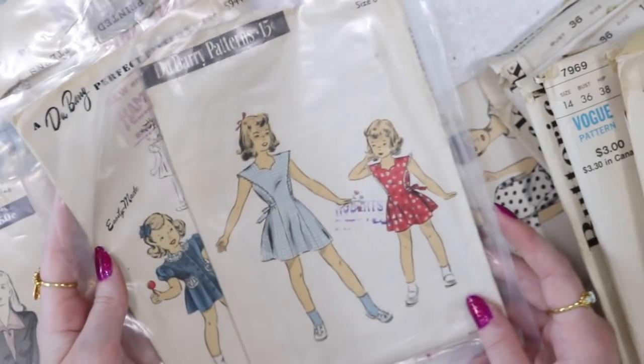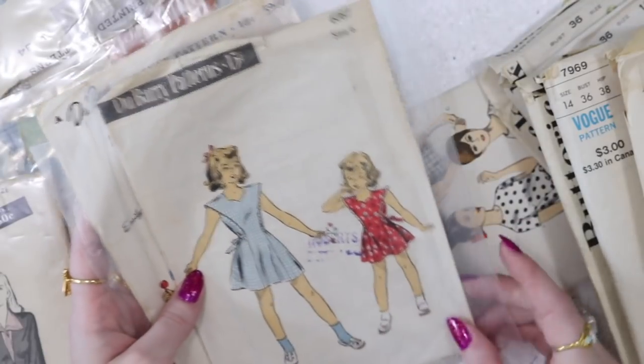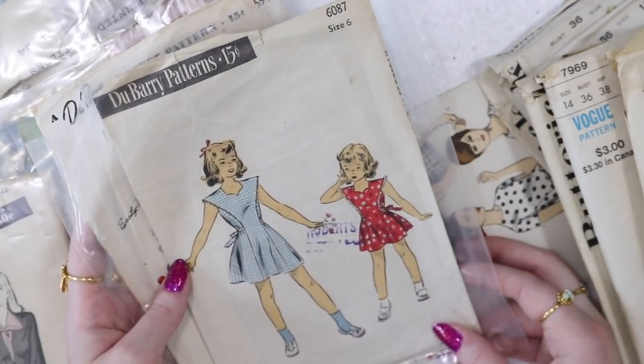2 more Dewberry patterns, these ones from the 1940s. This one has the copyright written on it, and it says 1945, and that's just a really cute size 6 pattern.